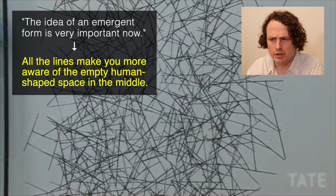He means all the lines make you more aware of the empty human-shaped space in the middle.